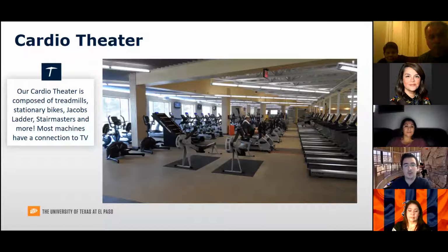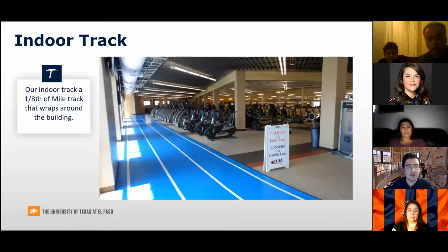We have one area for the treadmills and all the cardio, but it's not just limited to that, because next to those, we have the indoor track. The indoor track is 1/8 of a mile, and it goes around our facility on the 3rd floor, so you have a really good view, and you don't need to worry about the weather outside. If it's raining right now, or it has been snowing, and we live in El Paso, we don't know what the weather is going to be tomorrow. So even though it's warm, hot, cold, or raining, you're going to have really nice weather inside our facility, running on our track. The inside lane is for walking and slow pace. The outside is for running.